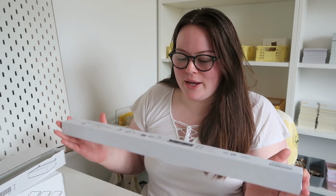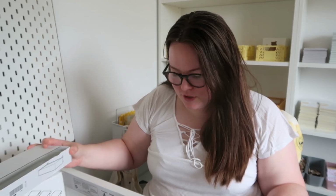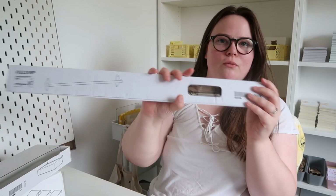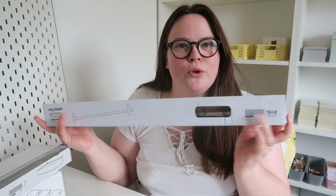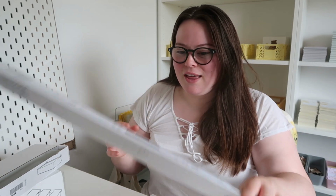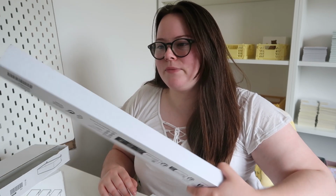I just thought I'd show you what I got from IKEA for my pegboard. So this one isn't technically for the pegboard, but I got it to go above the pegboard. This is the whole top. It's essentially just a pole, like a kitchen pole. You can get attachments to put your utensils on them. It's the perfect size to hang my tissue paper over. So this is going to sit above the pegboard, and then I can put my tissue paper on it. That's really handy. I think that was only like £5, and it's a metal one, so that was a bargain really.